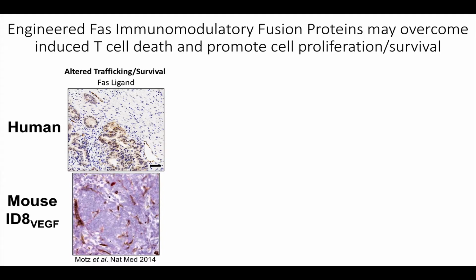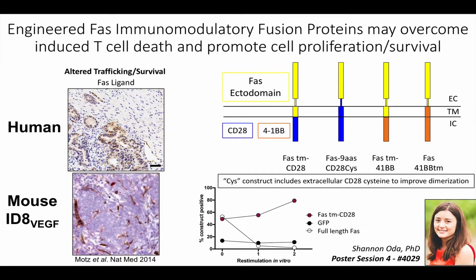So in our current iteration of T cells that we've made, these T cells are susceptible to this signal as they're entering tumors. So one way we are trying to get around this is actually by working with a fellow postdoc in the Greenberg lab, Shannon Oda, to make what we're calling immunomodulatory fusion proteins. So these are proteins that fuse the ectodomain of the Fas receptor with internal signaling domains from either CD28 or 41BB, some costim molecule, to try to take that negative death signal and turn it into either a survival or a proliferative signal or both. So we already have some data in vitro suggesting that when we co-culture these cells that contain these constructs in the presence of the ligand, we actually get enrichment of the cells that express these particular constructs. So currently, the in vivo experiments are ongoing, and we're really hopeful for what we will find.